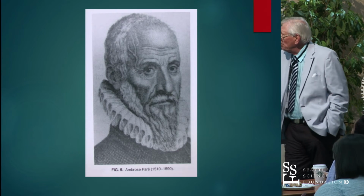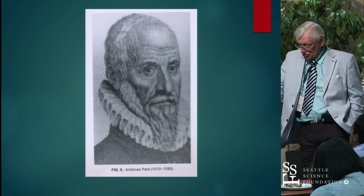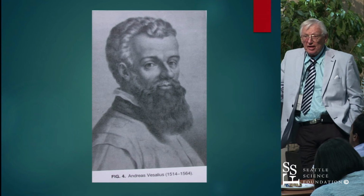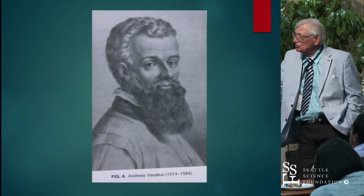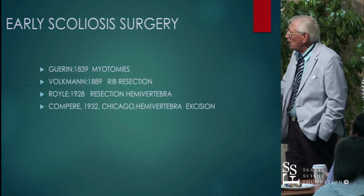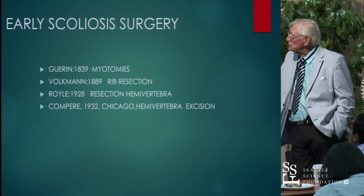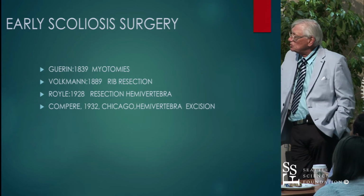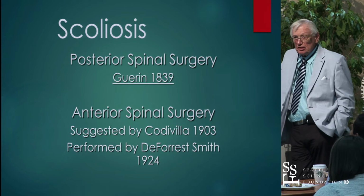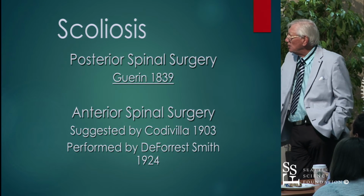This man from France was the modern father of children's orthopedics and spinal deformity. Vesalius, the great anatomist, also contributed a lot to the understanding of spinal biomechanics. Now, early surgery was carried out first in France, then Germany, and subsequently the United States. Guérin, in 1839, described posterior spinal surgery.